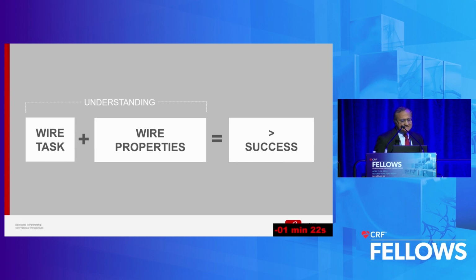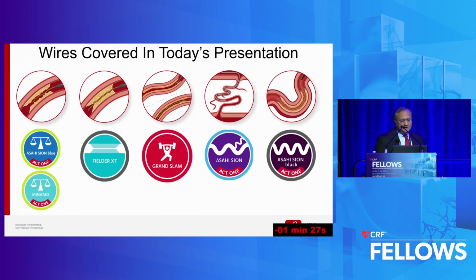The wire task will depend on what wire you pick with the wire properties, and that's what's going to make you successful. We're going to see some cases with these types of wires. I think Xi'an Blue, you will never go wrong. You will not hurt the patient. You will not cause a perforation downstream, and you will find it to be durable so that your attending is not yelling at you or mangling it and needing a second wire like you will with other wires.